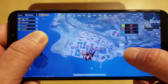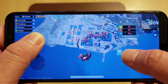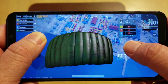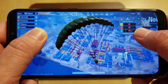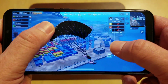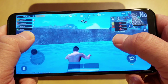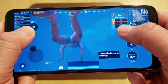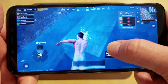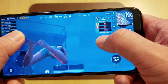And it takes forever to land. Trying to land in the water. Here we go. Maybe I'll land in the water anyway. That's not what I wanted to do. Whoop. Alright, well, I don't even know how to go up. There we go.